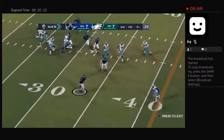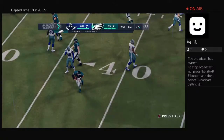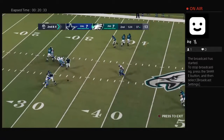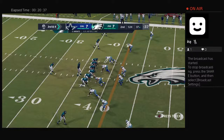Flushed to his right. Now he'll pull it down, and he'll be brought down right around the 37. The improv on the scramble there gets him 6, and it'll be second down. Brings up 2nd and 4. And they're not able to hook up there. Incomplete. He was looking for Miles Sanders out of the backfield. And it's 3rd and 4.